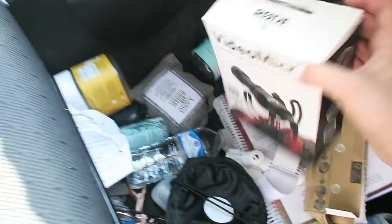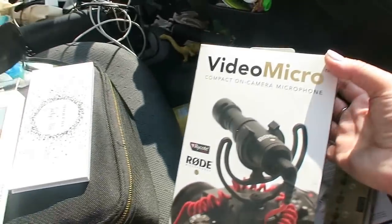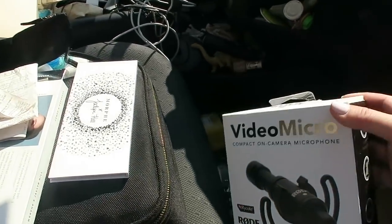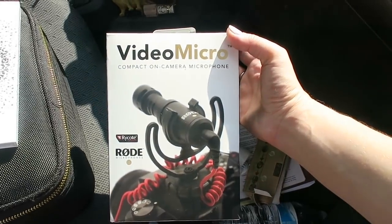So this I need to sell because I guess I found out that I can't use this on my camera, even though I thought I could, but I guess I can't. So I gotta sell this. Does anyone want a microphone? I bought it for 50 bucks. I will sell it for 45.